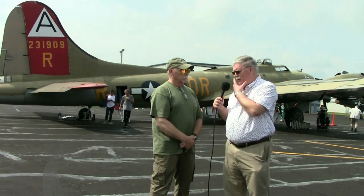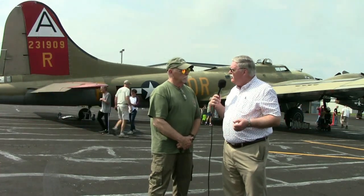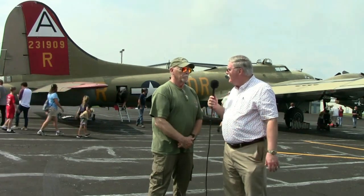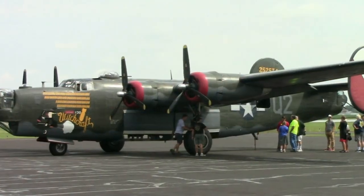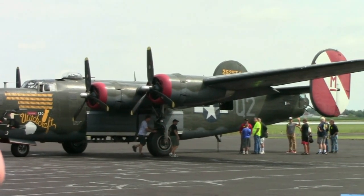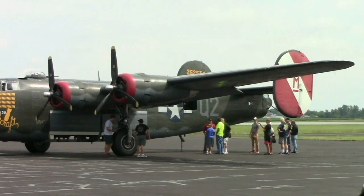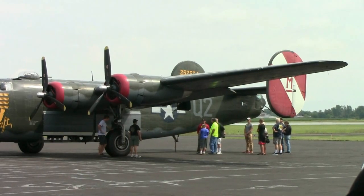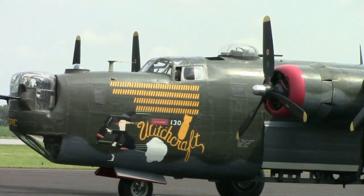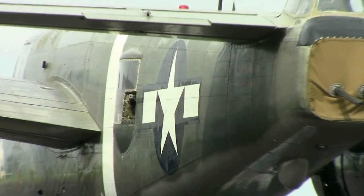Now, you mentioned before that you were wondering how he could sleep on that, and he really wasn't. I understand that it's a little noisier in flight than what we might be used to. It is. It's not as noisy on the 17 or the 24 as it is on the B-25. The B-25 is really loud. How these young guys kept from going deaf is beyond me. But like I say, the 17 and the 24 aren't that bad at all.